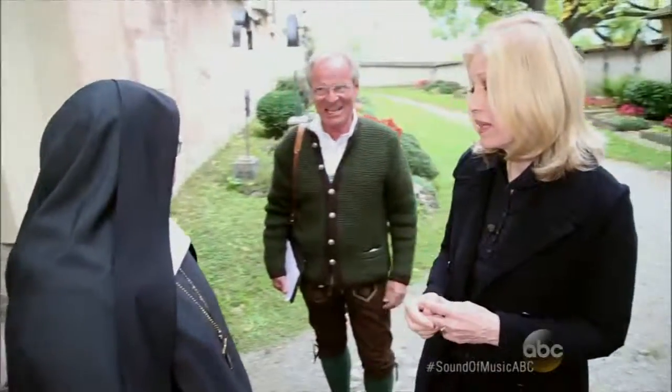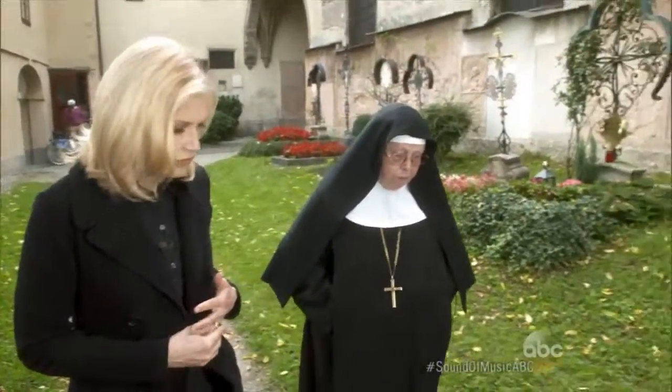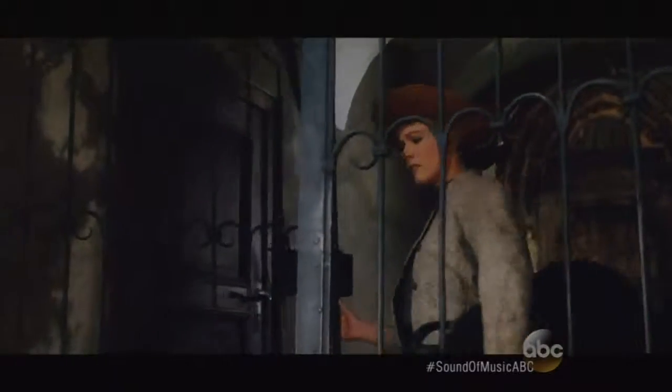But this nun decided her songs are only for God, though she tells me about the central truth at the heart of the film. Only you know what's in your heart. You have to live the life you were born to live. And it's never too late to walk out the gates and find your dream.